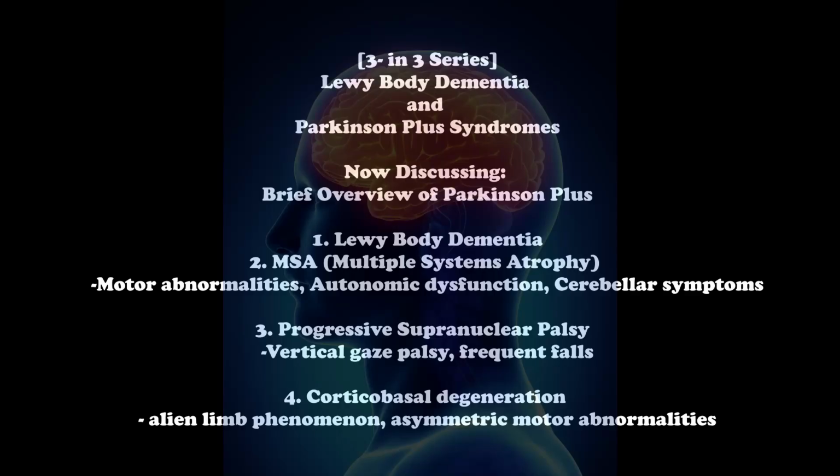Corticobasal degeneration is when patients have this alien limb phenomenon. They also have asymmetric motor abnormalities. The alien limb phenomenon is when patients have this very weird, involuntary, but very purposeful movement of their limbs or their hand, accompanied by a mental feeling that the affected limb doesn't even belong to their own body. Alien limb is not just special to corticobasal degeneration. Remember that patients can also have this associated with hemi-neglect, and it can be almost an aura that precedes epileptic seizures.